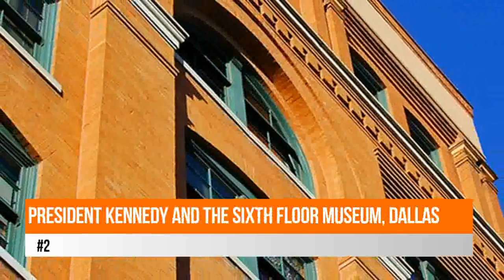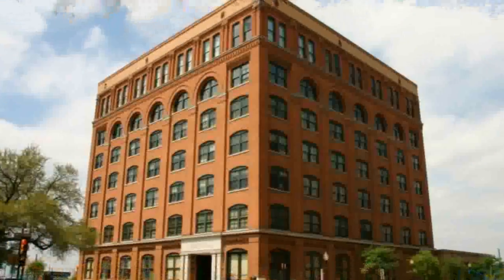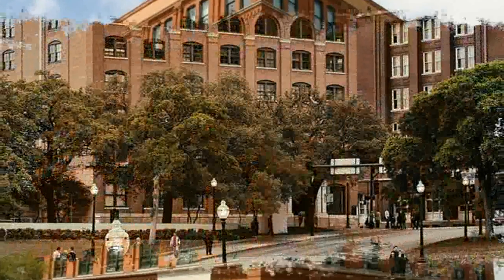Number 2, President Kennedy and the 6th Floor Museum, Dallas. It was from the 6th floor of the Texas School Book Depository in Dallas that the fatal shot that took President John F. Kennedy's life was fired.